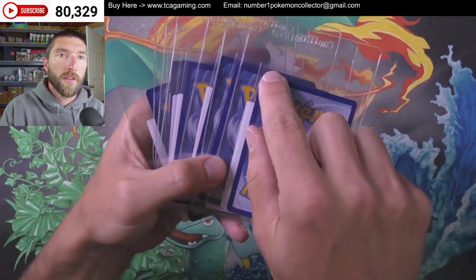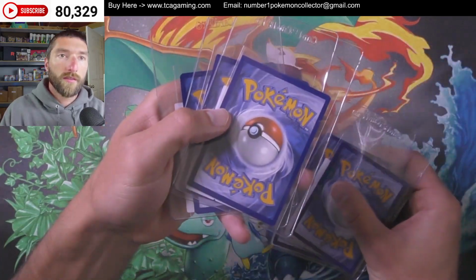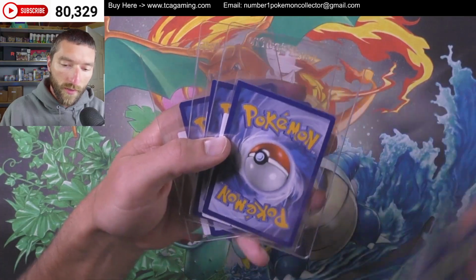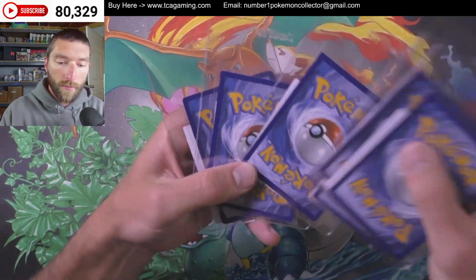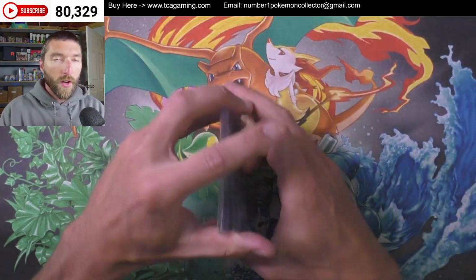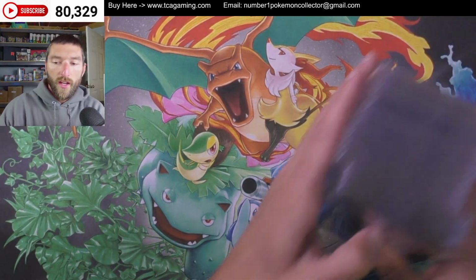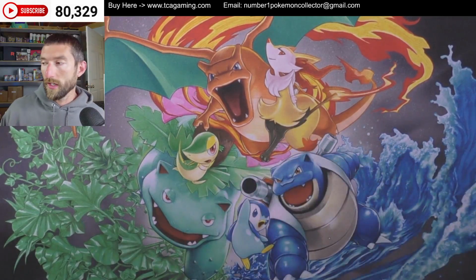See how some of these are almost, yeah, that one's like square, almost all the way down to the bottom, but that top left corner is for sure. So they all come out of the same stuff. They come out of the UPCs, but for now, PSA still doesn't grade the square cuts, I guess.